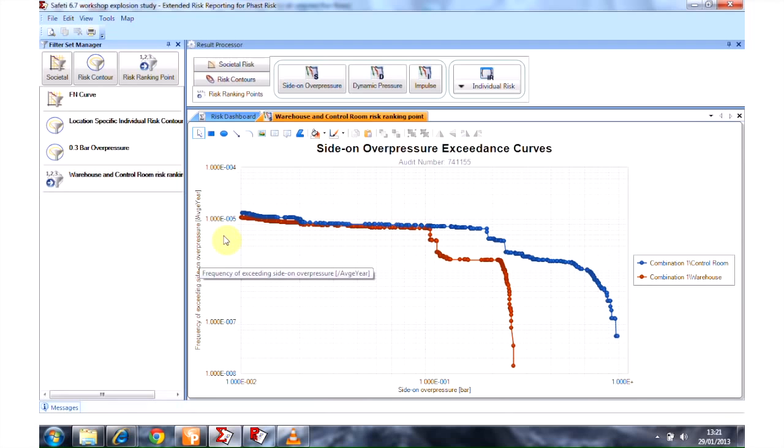And you can see I've got a 1 in 100,000 chance of getting up to 0.1 bar, and then I get a bit of a drop-off at the warehouse, and then I've got a fairly low frequency of getting these higher overpressures, which is key information really. So you would use this from a risk perspective. You could say, how much frequency are you willing to tolerate? 1 in a million chance of getting 100 millibar, or 1 in 100,000, and you can decide where your building is. You can maybe move your control room outside of that blast zone if you don't have that appetite for risk.